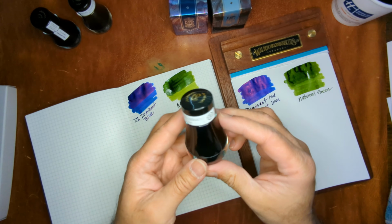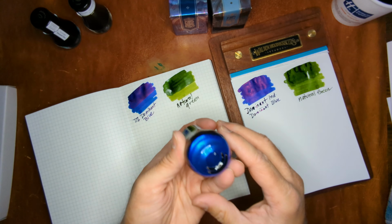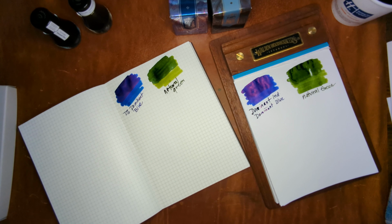Next we'll look at another Pearl series, and this is the Milky Way Blue. Same thing, it's got a little bit of pearls at the bottom, shimmer, and we'll give that a good shake. And we'll see what's going on there. And this will be nice. It's a nice darker, thicker pool of ink, so we'll see how that stacks up.